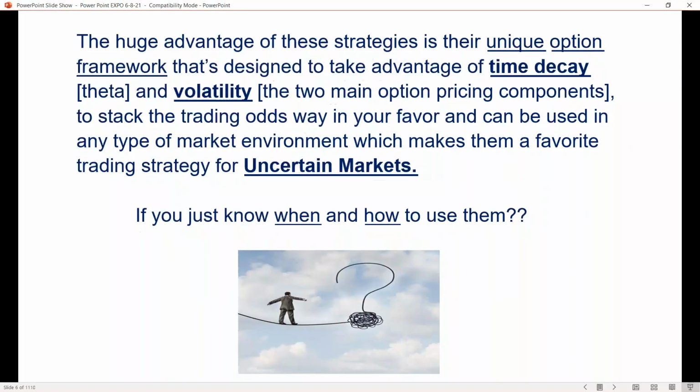The huge advantage from these two types of strategies is that they can be designed to take advantage of time decay and volatility. Those are the two main option pricing components for options, so we can use this to really help stack the trading odds in our favor. These can be used for any type of trading environment, which makes them a strong favorite in more uncertain times or extreme market volatility. It all comes down to knowing when and how to use these strategies.